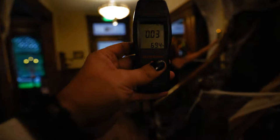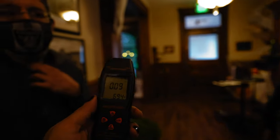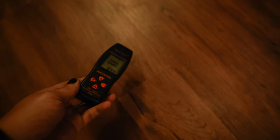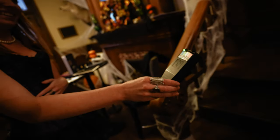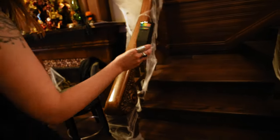All right, now this one was picking up something early. Oh, here we go. Now it's picking up something right here. It's not coming from the walls, the floor, or the ceiling, because we went up there and I can't even reach up there. So something's going on right here, like something was standing on the steps watching us talk. It's gone. And it's flickering. Wow.